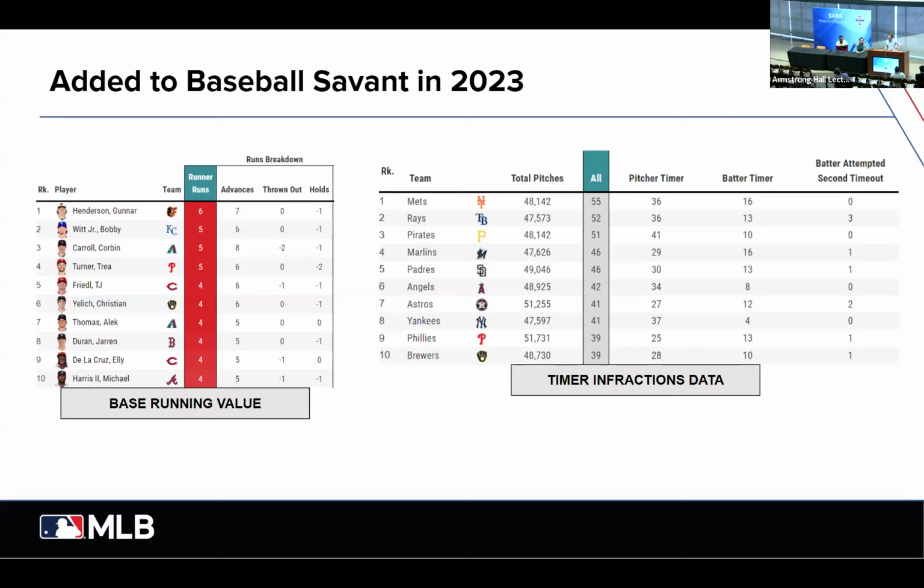We know the new rules were a hot topic, so we made sure that this was one that we had up there, so everyone had at least some transparency in what's going on.